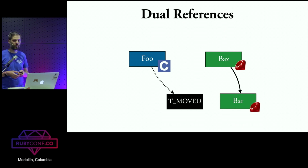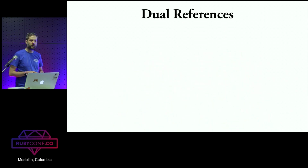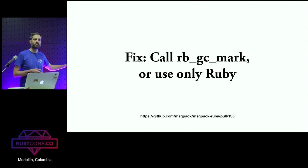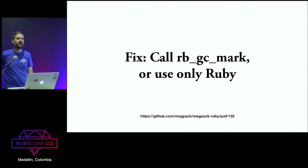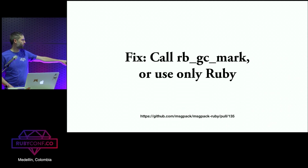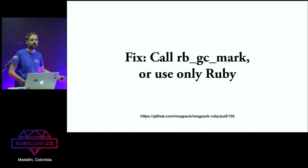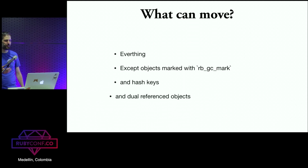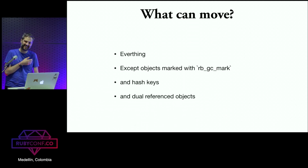So we end up with these situations where we have dual references between C and Ruby objects. And this is code that I found in the wild. This isn't a thing we do in Ruby core necessarily. This is just somebody's C extension. In order to fix this, what we have to do is we have to call rb_gc_mark or use only Ruby. And this is something I found in the msgpack gem. We use msgpack at GitHub, and we were getting crashes in production, and it was exactly from a situation like this. So if you go look at this pull request reference down here, you can see how to fix these types of errors. So unfortunately, this is a situation we just have to fix. So what can move? Well, everything, except objects marked with rb_gc_mark and hash keys and dual reference objects.